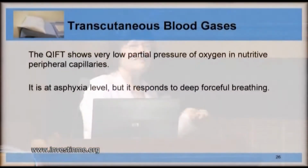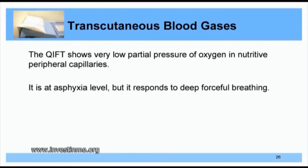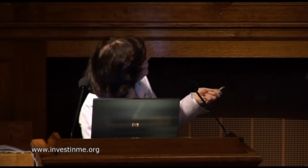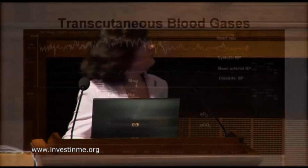And also when we do partial pressure of oxygen in the capillaries, it's at asphyxia level. These people, my patients, are being strangled because they haven't got enough blood, but it's not a strangulation of the oxygen. It's not a strangulation of the supply chain. It's not the lungs. It's in the capillaries that this asphyxia happens.